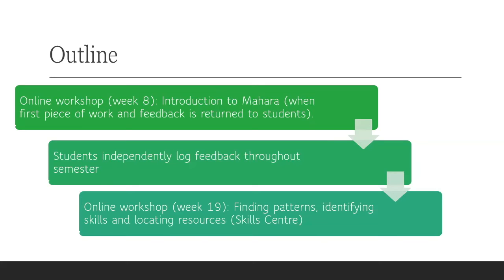And the first workshop focused on showing them how to use the software, as well as discussing what feedback is, how they can use it to improve their work and why it's important, why this logging process in the portfolio should be helpful to them. Then we logged their first piece of feedback together during the session. And the idea was then that the students could independently log their feedback throughout the rest of the semester and into semester 2.